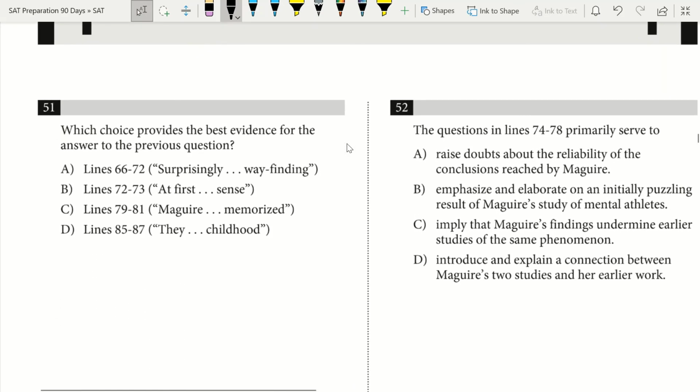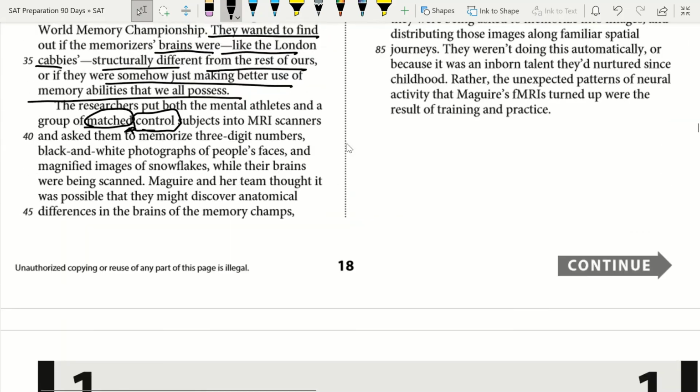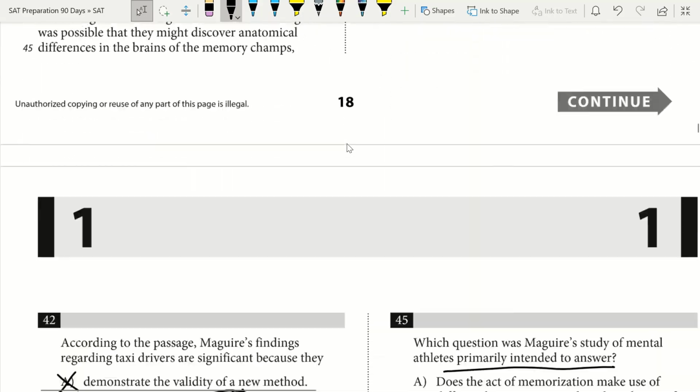51, which choice provides the best evidence to our previous answer choice? So right here, let's go ahead and find it. So evidence that they are doing, okay, right here. They were engaging several known regions of the brain to be involved in specific tasks, visual memory, so that images I was talking about, as well as spatial navigation, including the same posterior hippocampal region that the London cabbies had enlarged in their daily wayfinding. So they're really using that visual memory and that spatial memory.